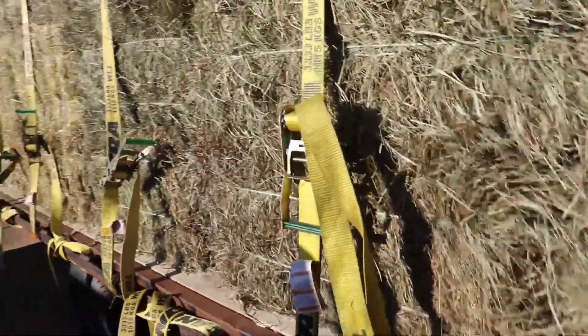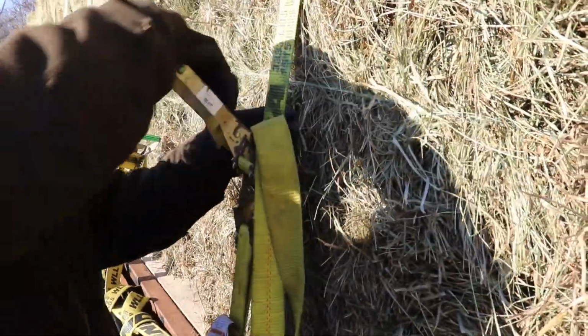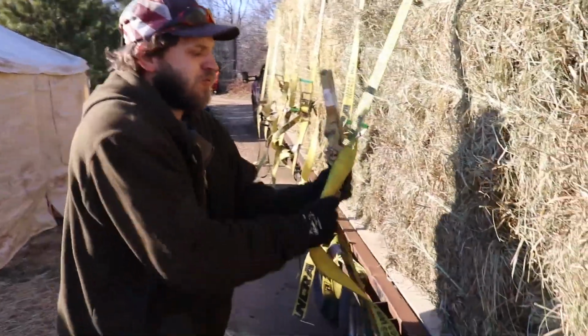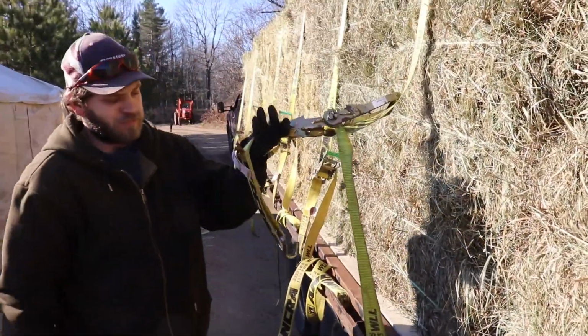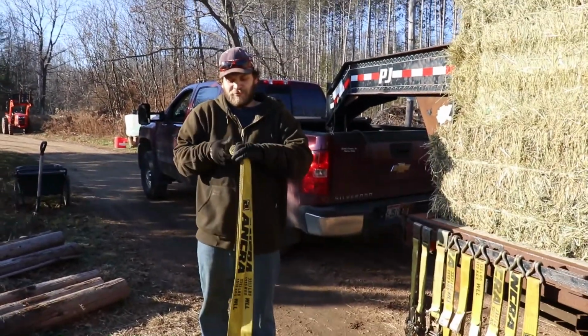And then you just undo it, right? Yep. You just simply release the lock, push it up, grab, give her a pull, comes off, and you got a free strap. All right, thanks, man. So Tyler, again, being the wizard that he is.